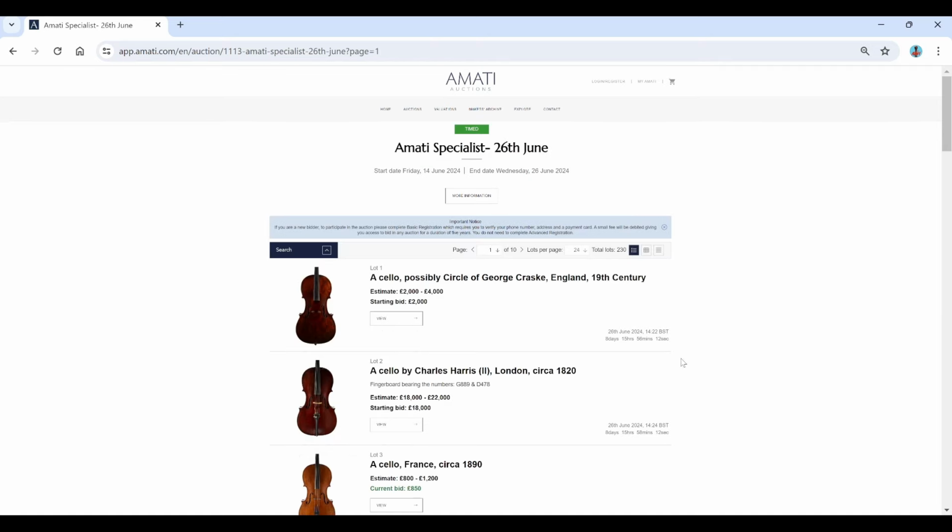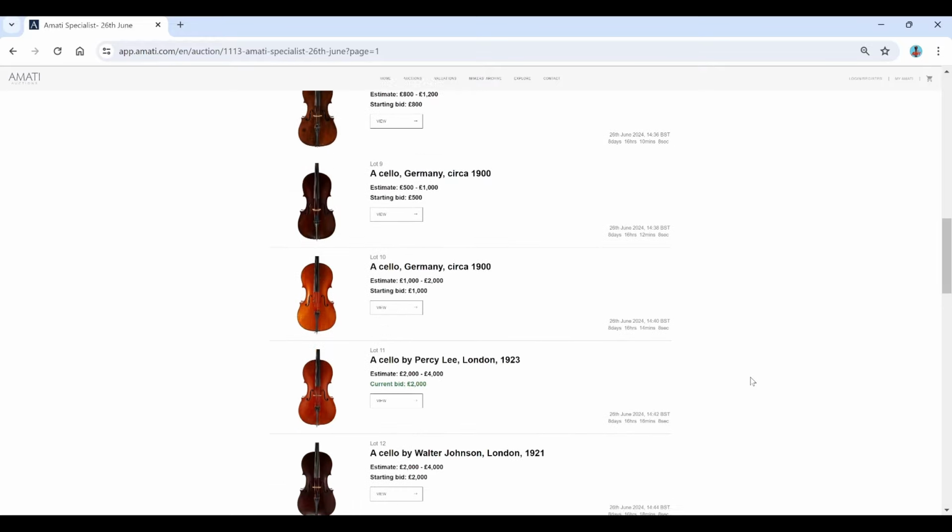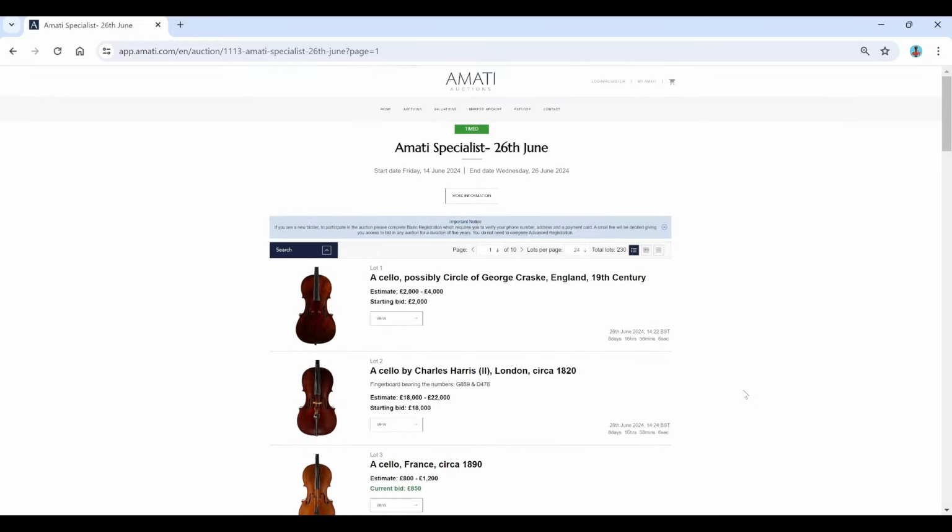That's the entirety of the Amati catalogue. Definitely a few interesting things here and there. Like I said, not necessarily the most exciting of the Amati specialist sales, but definitely has some interesting bits for sure.